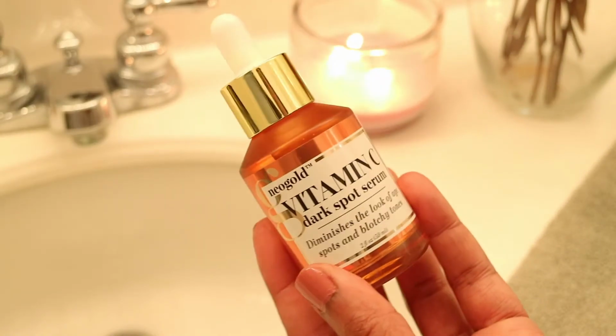My next step is this vitamin C dark spot serum. Most of the products that I'm going to be using I bought from Marshall's, and Marshall's is a really great place to go find some really good skincare, and it is really affordable. While I was there, I saw this vitamin C dark spot serum. I think it was less than $6.